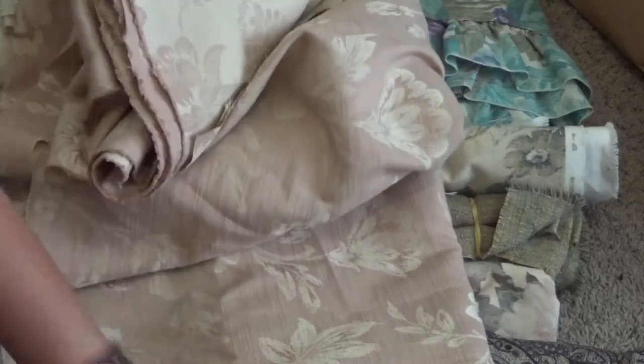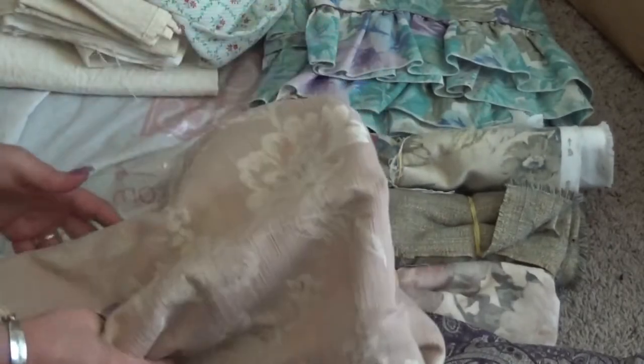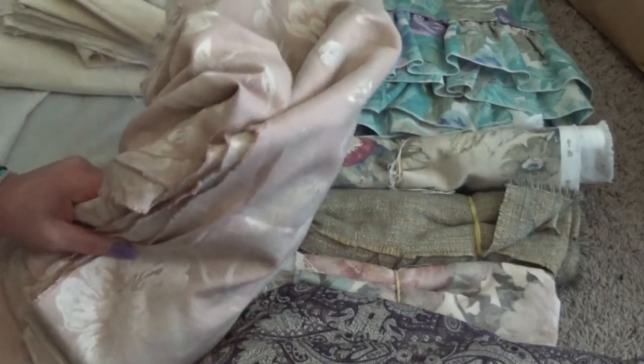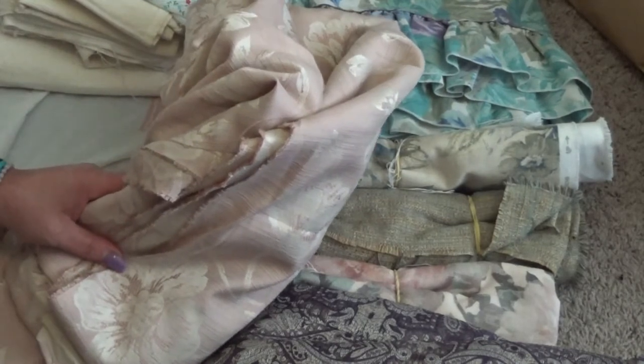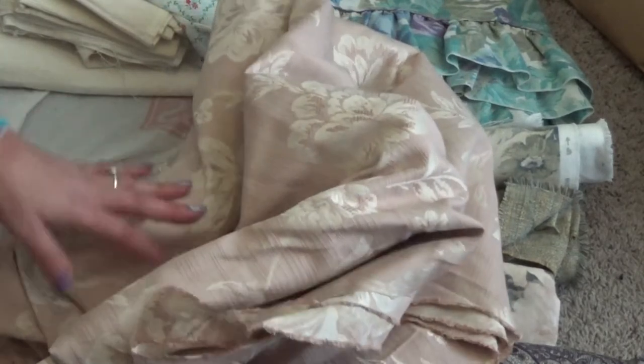But there are some lengths cut off, of course. That's natural, I expect that. But there is still a ton on here. I mean, there is a lot. I'm going to have to see how many yards this is when I get home. Now, this is something I'll wash when I get home, because I have drying racks and different fold-out things that you can dry clothes and stuff on. Because I don't dry the stuff in the dryer. I let it air dry.